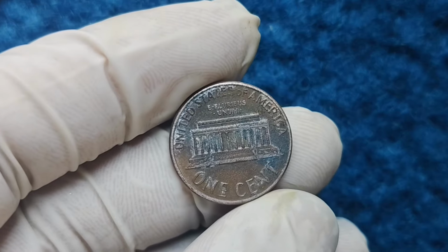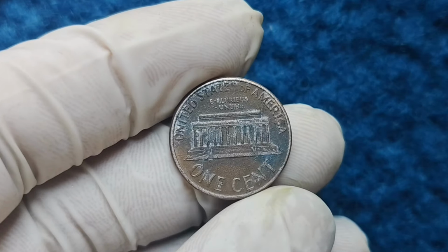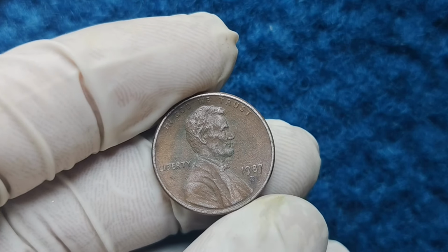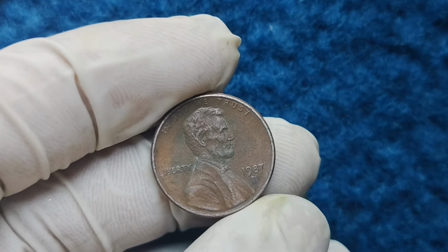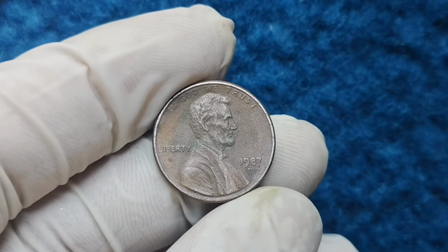The more off-center, the better. Now, here's the kicker. The most famous 1987 penny with one of these errors sold at auction for $1.5 million. Imagine digging through your loose change, finding a dusty old penny, and realizing it could buy you a mansion.